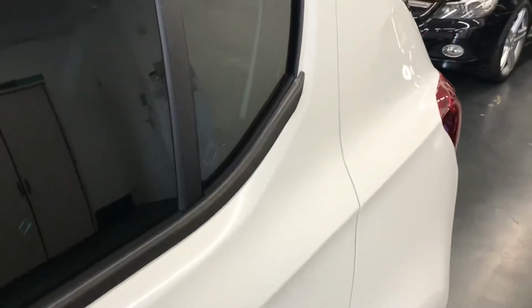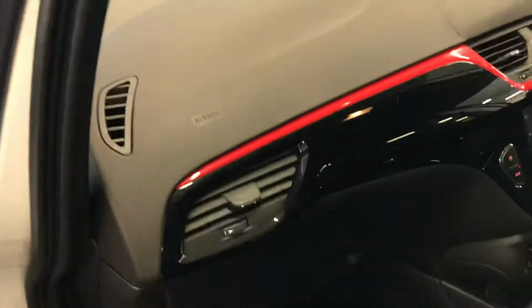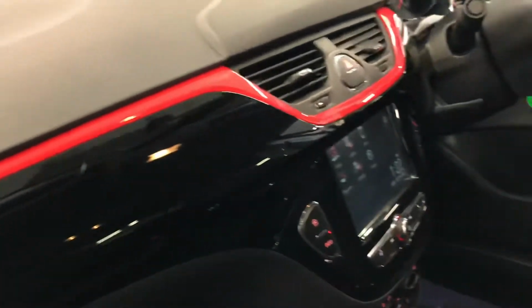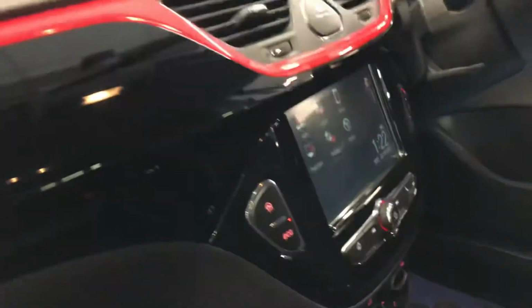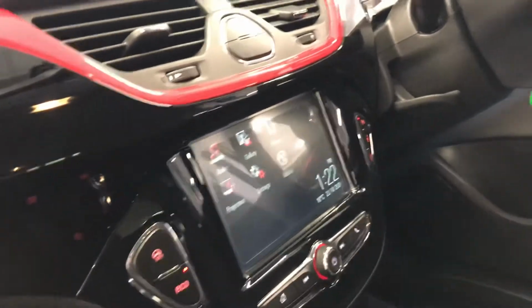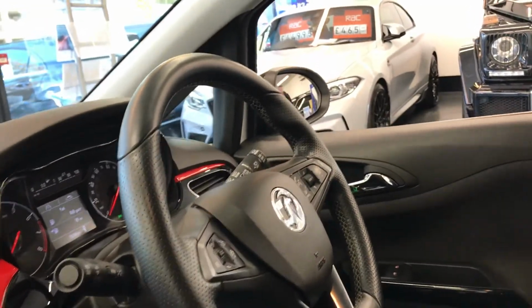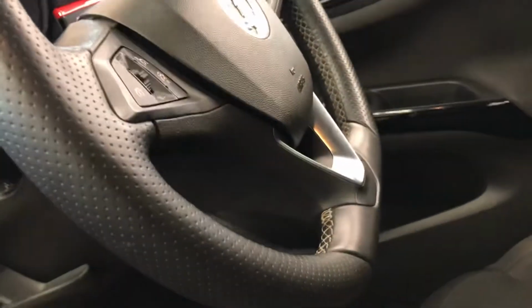So you've seen the excellent condition of the outside. Let's have a look in the inside as well. So electric front windows. As you can see there, that's a very nice gloss finish with the black and the red as well. Screen there. Steering wheel, nice and clean. As you can see, it looks very fresh. It does have a nice feel. It is a leather steering wheel.